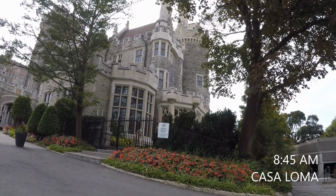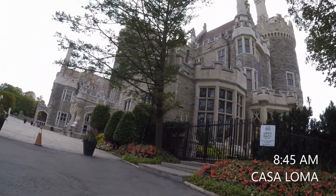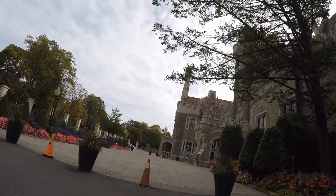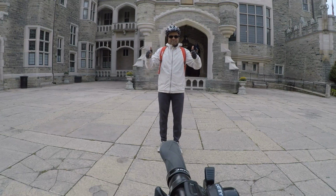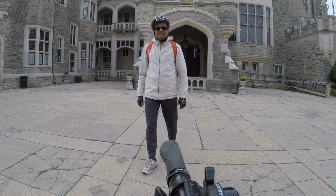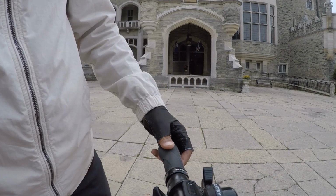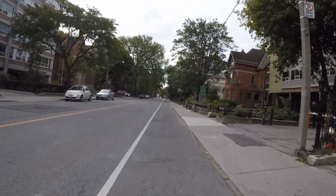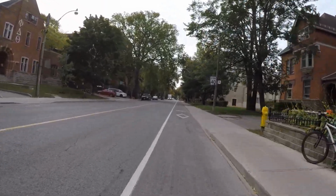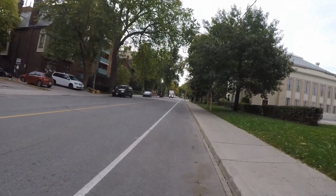This is Casa Loma. Casa Loma is a Gothic-style mansion and garden located in Midtown Toronto. It was constructed from 1911 to 1914 as a residence for financier Sir Henry Pellet. It is now a historic house, museum, and landmark which holds many events throughout the year, including Christmas festivities like ice sculpting, caroling, and performances.